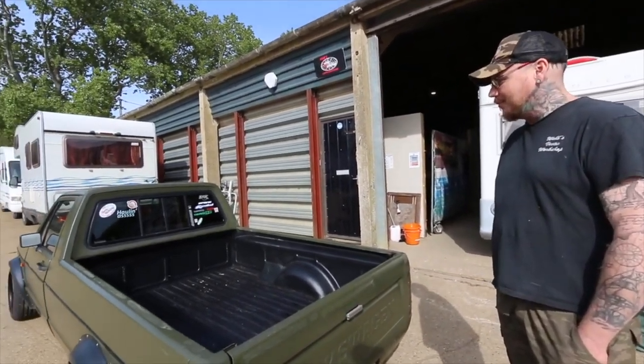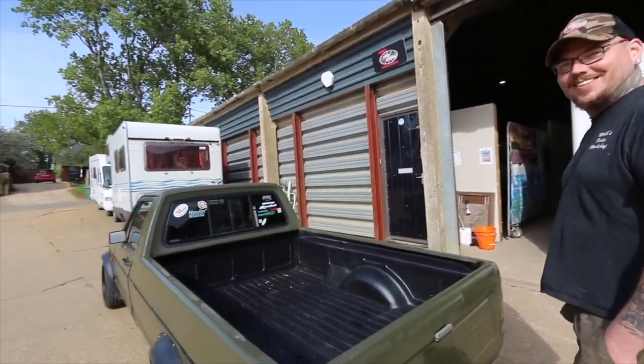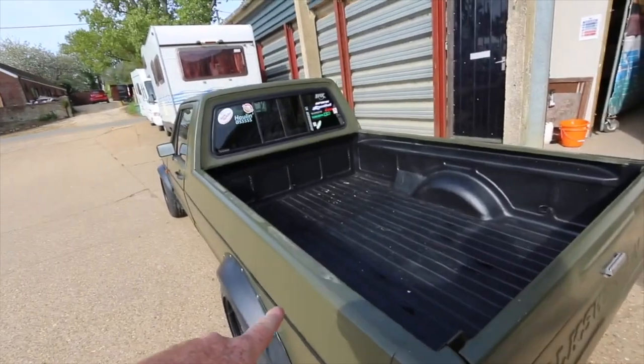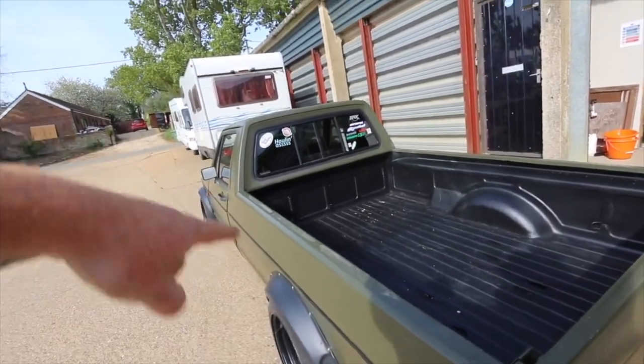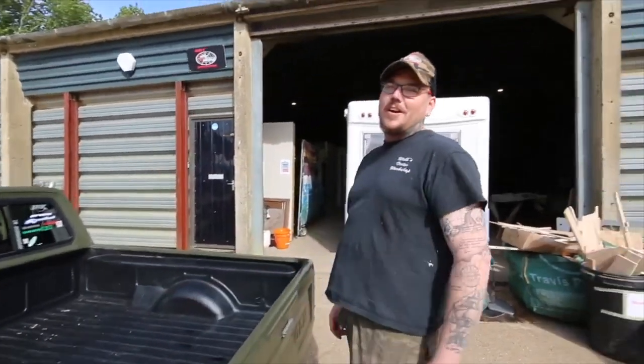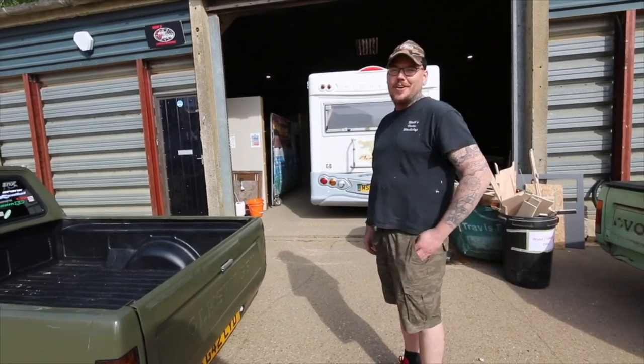Right. But for the time being, it got me to the Peak District. Absolutely. Time was of the essence. You can kind of see on the paint where the topper has sort of taken it off. It did what I needed it to do. I regret it to a degree.